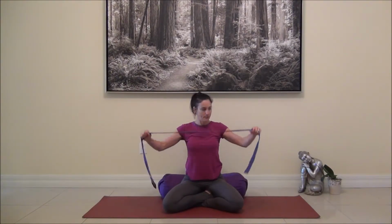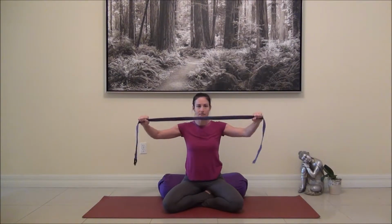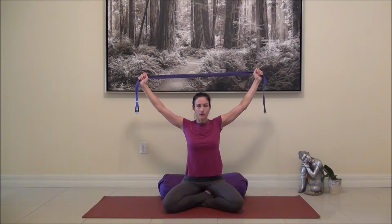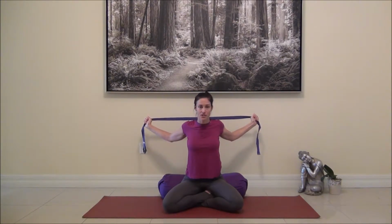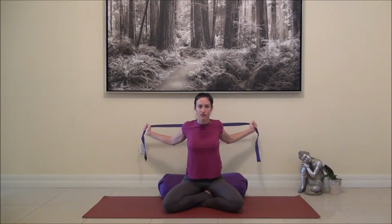This time see if you can narrow your grip on the strap, even if it's just a half inch on each side. So take those arms up, nice long lines of energy in the arms. Begin to drop the strap behind you, but keep a gentle bend in the elbows as you bring the strap back behind you. So you should feel a little bit of a deeper stretch now that you've brought your hands closer together on the strap. That's what we're going for.